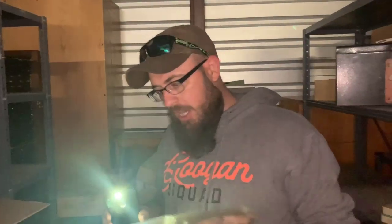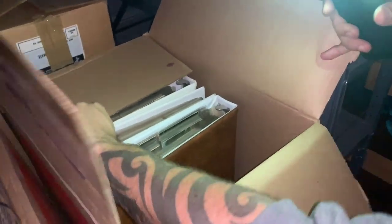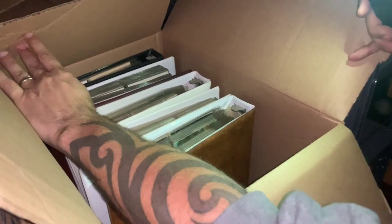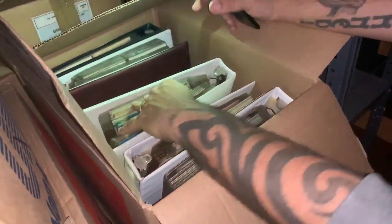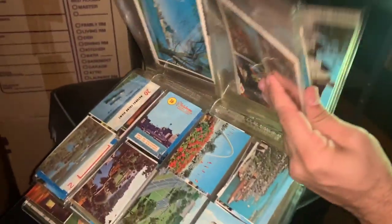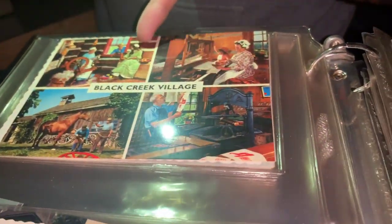All right, guys, so for real, this is the last thing I'm going to show you in this unit. But look, I just popped this box open and came back to the back. I told you, I just want to sneak around. But this says post. Look, they put all these postcard collections in binders. So what we'll probably end up doing is selling these by the binder. But some of y'all know, like, what's it say? Black Creek Village. Anyway, we'll scan through these.